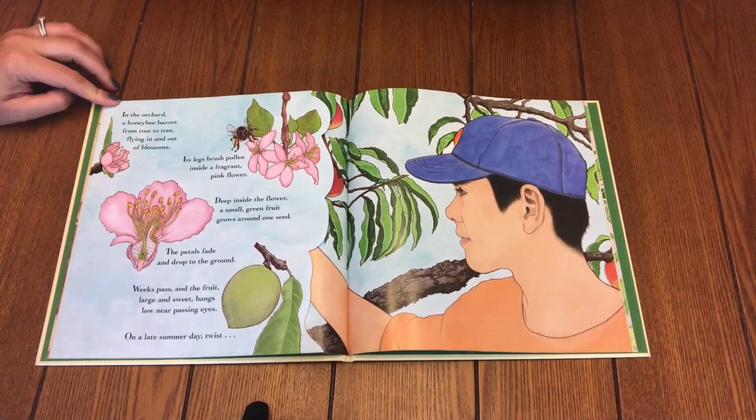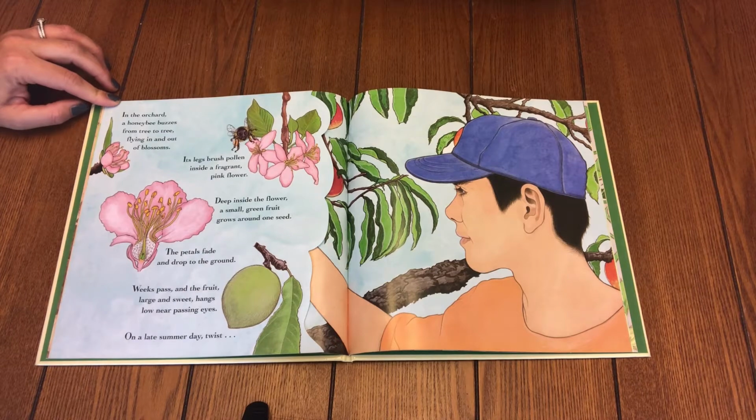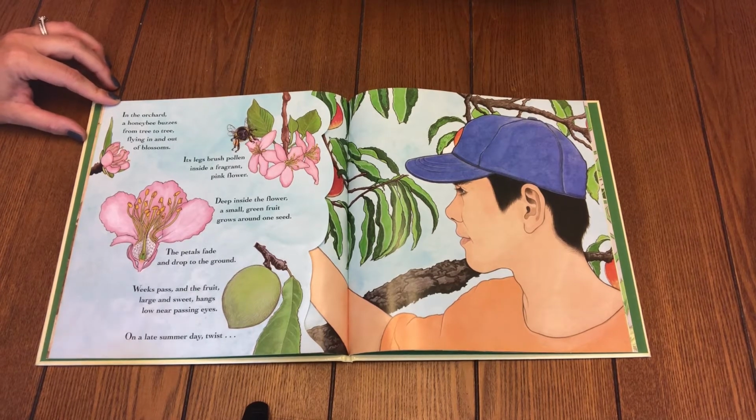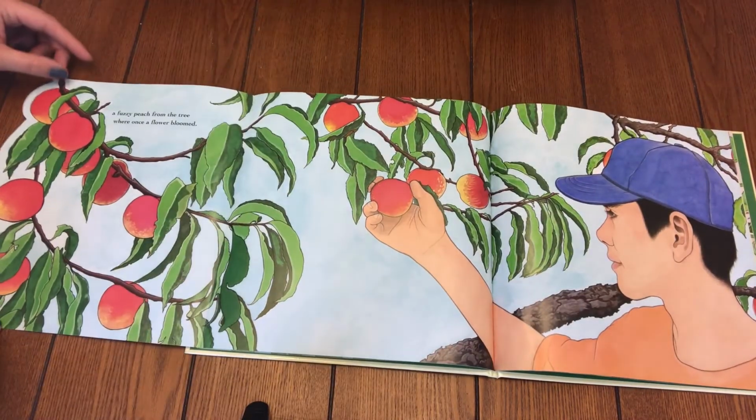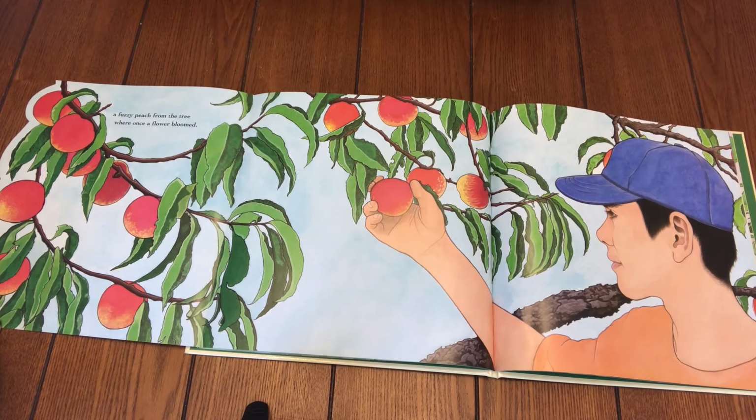In the orchard, a bumblebee buzzes from tree to tree, flying in and out of blossoms. Its legs brush pollen inside a fragrant pink flower. Deep inside the flower, a small green fruit grows around one seed. The petals fade and drop to the ground. Weeks pass, and the fruit, large and sweet, hangs low near passing eyes. On a late summer day, twist a fuzzy peach from the tree where once a flower bloomed.